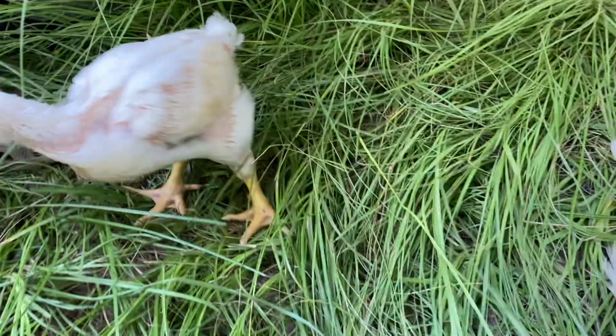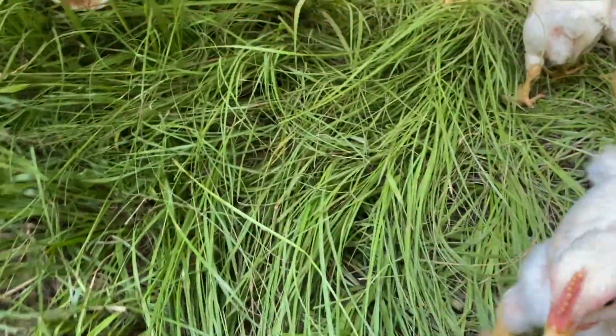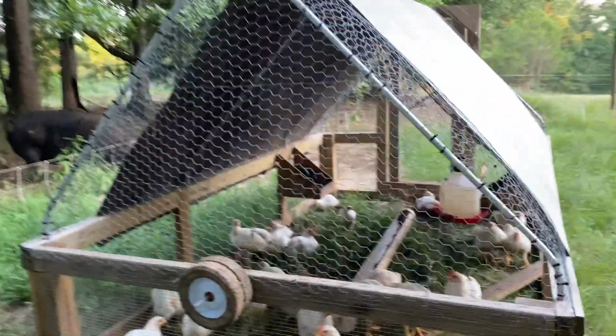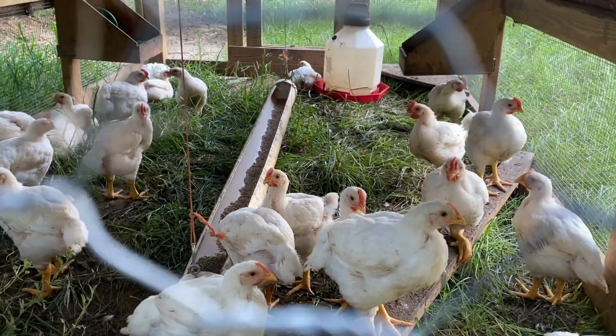Okay. Oh my gosh, they're going to love you. Do you want it? Uh-oh, ready? Oh, he's gone. He's running away. Update on our broilers. These are our meat birds. They're doing great and growing well. Hanging out.